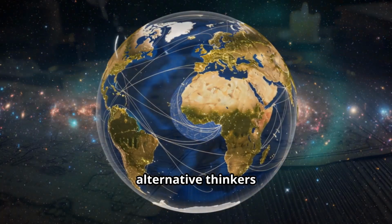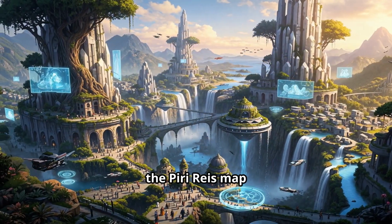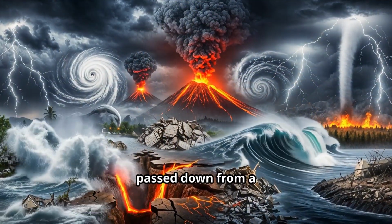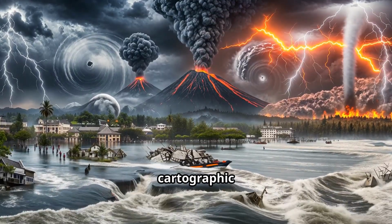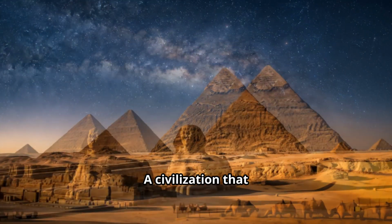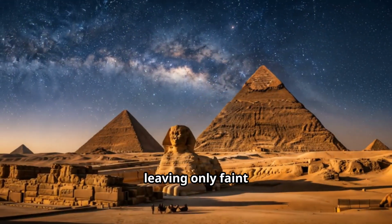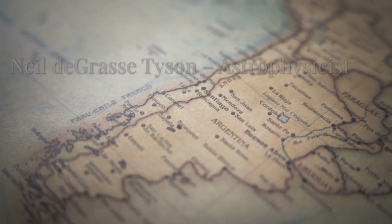This is where alternative thinkers like author Graham Hancock enter the picture. For Hancock, the Piri Reis map is Exhibit A in a case for a forgotten chapter of human history. He suggests the map is a genuine artifact, a piece of inherited knowledge passed down from a much older, far more advanced civilization. One with sophisticated seafaring and cartographic abilities that existed deep in our prehistory during the last ice age. A civilization that mapped the globe, including an ice-free Antarctica, before being wiped from the face of the Earth by a global cataclysm, leaving only faint fingerprints of their existence for later cultures to find.